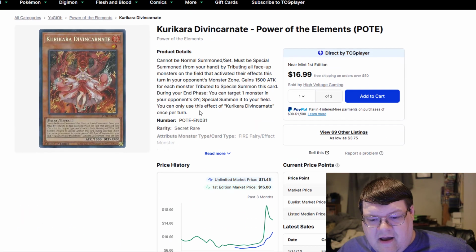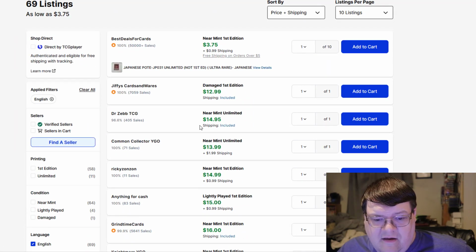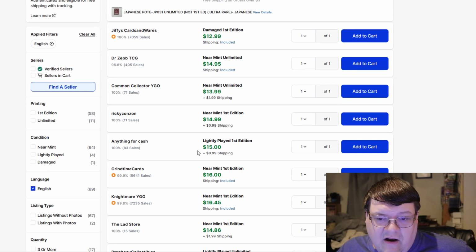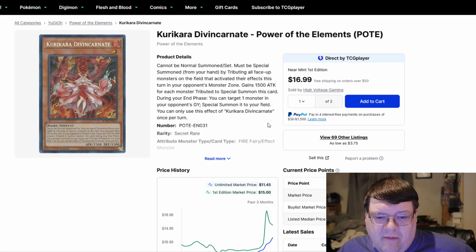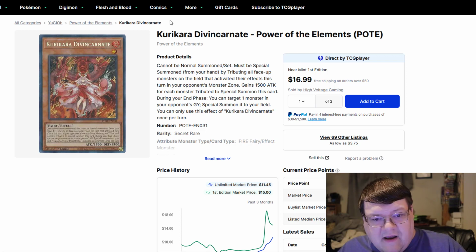Korikara, the Divine Karate. We're still holding at $17, $15. These are starting a wee little bit of a downturn here. We'll have to wait and see if these do maintain their super high price point right now. I know a lot more people were talking about this as a nice stopper to the future format here, but just a little bit of a heads up. Keep an eye on this so you at least have a little bit of an idea of what's going on.